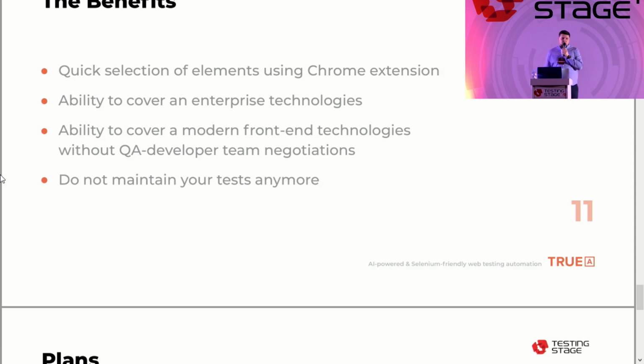Ability to cover enterprise technology. So you can cover Salesforce, you can cover old Oracle stuff, all that stuff done 10 or 20 years ago. Ability to cover modern front-end technologies without UI developer negotiations. From my experience, that actually doesn't work. You have a QA team, you have developers who use Webpack that generates class names, and the QA team goes to developers and tells them, okay, please put the data attribute here because we need to find this input.